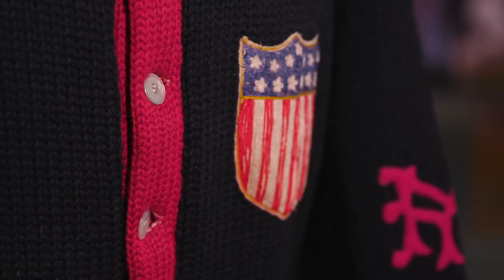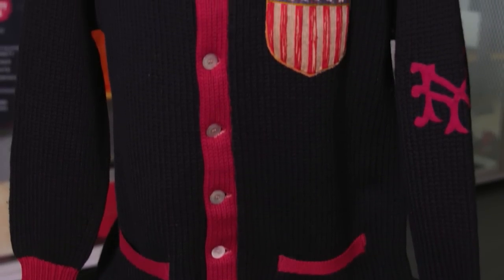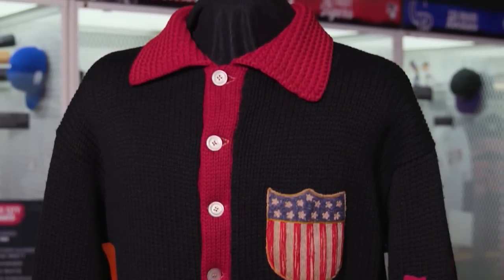In that era, knitwear was actually having a heyday in sports. Think of ski sweaters or argyle sweater vests on the golf green. And baseball decided to jump on the bandwagon and create cardigans. You could even buy these in sporting goods magazines for your team. As a knitter myself, I find team cardigans really fascinating.